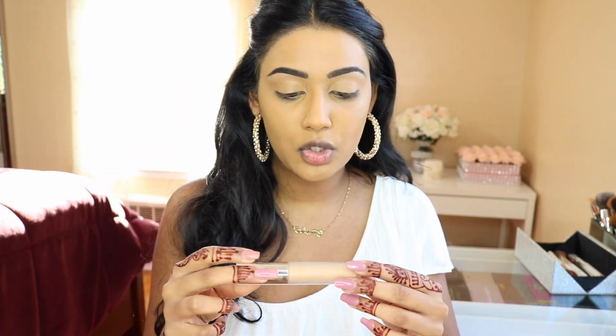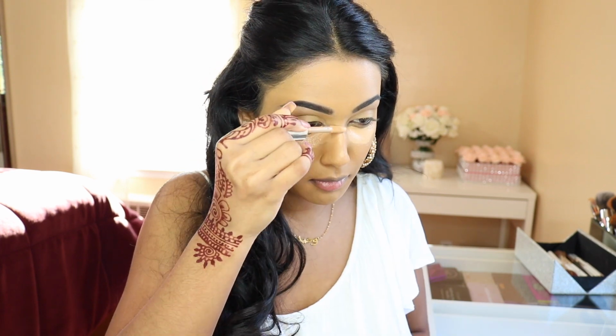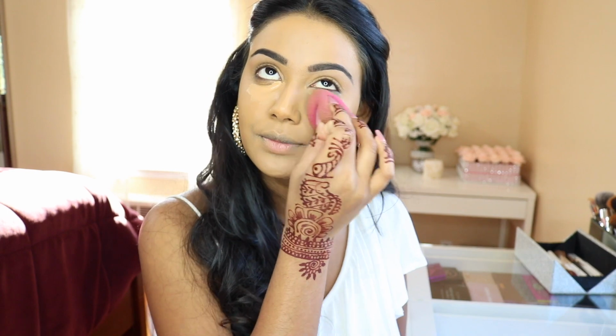Alright, moving on to concealer, I'm sticking with Jouer, and I'm using their new Essential High Coverage Liquid Concealer that they came out with. And the color that I'm using is Dulce de Leche. And of course, going back in with that e.l.f. sponge and blending this out. I really, really like this concealer. Honestly, my top three now are the Tarte Shape Tape, the Jouer concealer, as well as the Too Faced Born This Way. Those three concealers are so worth the price and so worth buying.